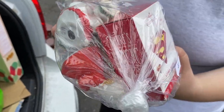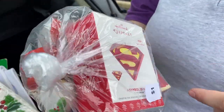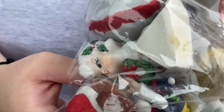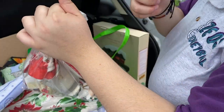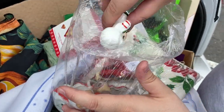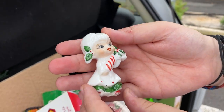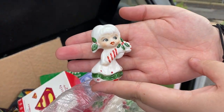Jeannine, you found some really good ceramics here. Yeah, I was surprised that this was just $1, too. I'm going to open it up, but you can already kind of get a little look. She's still on her original little paper. Let's take a closer look. Open it up. How cute is she? She's holding a little candy cane. Little candy cane girl. Cute.